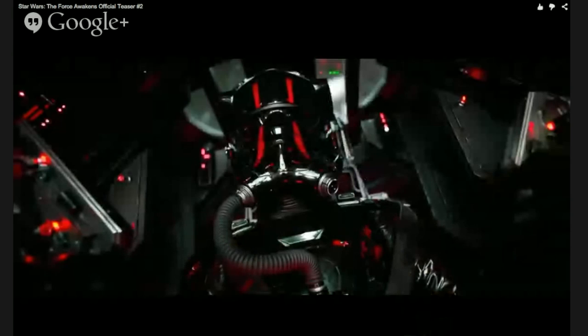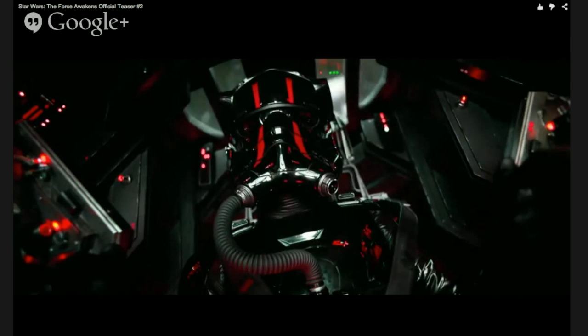Oh, right there. Yep, damn it. I want to talk about this. And there's our new TIE fighter pilot. Now, I will let you speak first on this before I talk about it. I really like the red stripes going down it. His costume, and I kind of get to see his tubing hooked up to his gas mask thing or whatever. Yeah. And we get to see a wee bit more detail in the TIE fighter and all that.